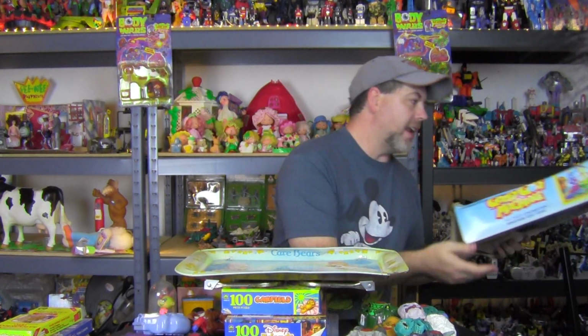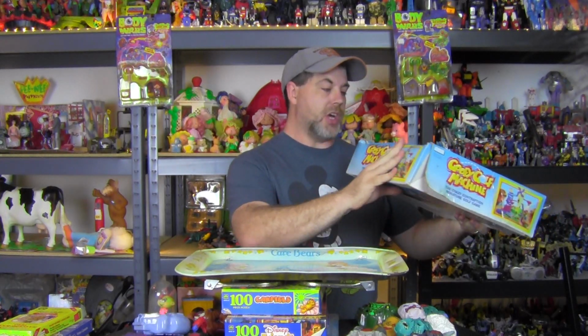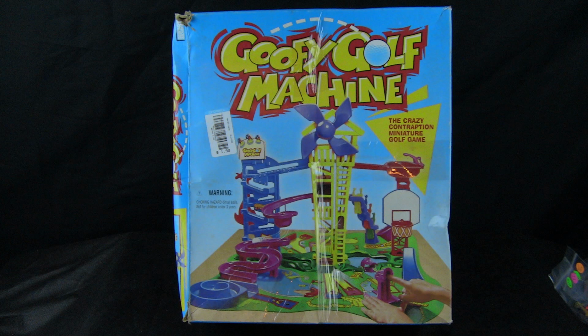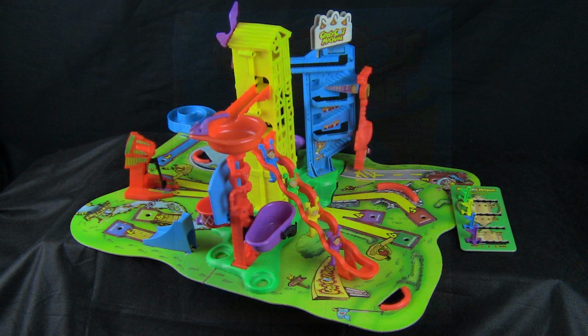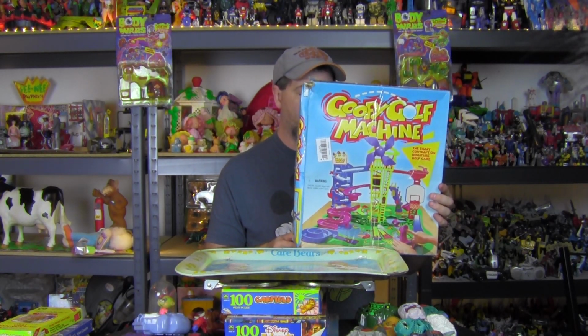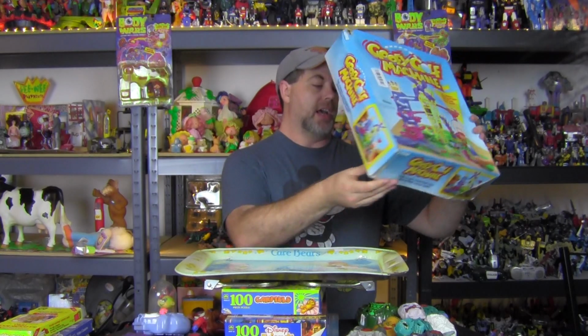And then last but not least is this awesome Parker Brothers Goofy Golf machine, and this was from '94. It's not necessarily a board game per se, but it is kind of a 3D Rube Goldberg machine. But there is a game element involved where you're trying to make the holes in ones and trying to use the elevator. It didn't have the marbles, but everything else is there. The marbles for this were just tiny little regular white marbles, which I have plenty of in other games that I can pull from.